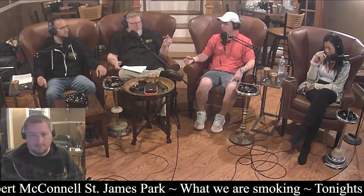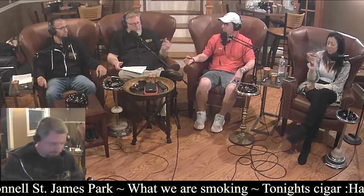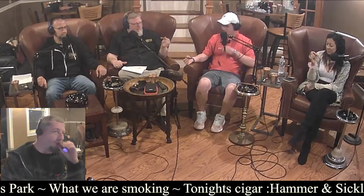I really enjoy the cigar, and the construction is right on point with this. Look at that. The burn is great. The ash is great. We've got this nice whiter gray ash, with no real flaking. And looking around at everybody's cigars, it looks like it's the same experience all around. Yep. And it's one of the things I love about Hammer and Sickle: the quality of the construction is totally on point. I can count on one hand the number of bad plugged Hammer and Sickles I've ever had.